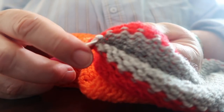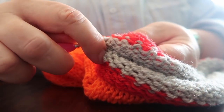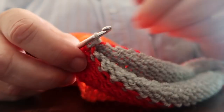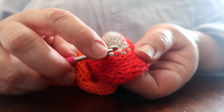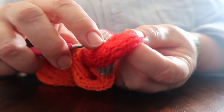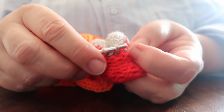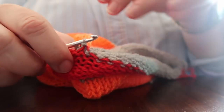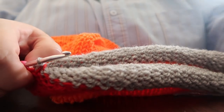So I'm picking up that stitch and just pulling it through the one on the other side. So again, other side, going into that stitch and pulling through, and you do that all the way along. So I'll do that and I'll show you when I'm getting towards the end.